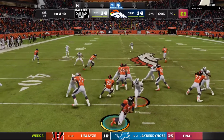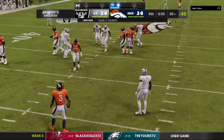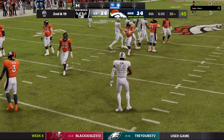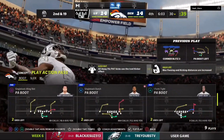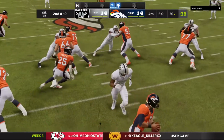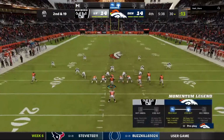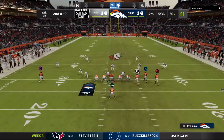They go play action with Wilson. Blitz coming, and down he goes. Jayon Brown came in there hard on the blitz and got him down 9 yards behind the line of scrimmage. And nowhere to hide on that play. No, there was not, because every exit door was surrounded.